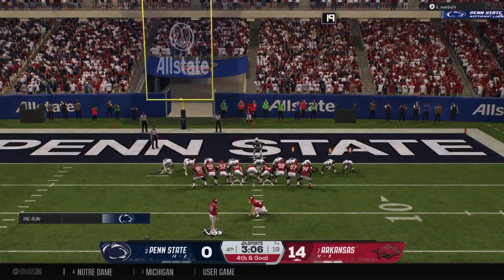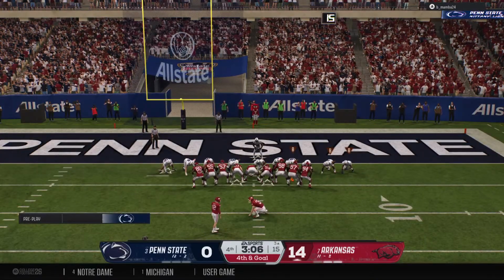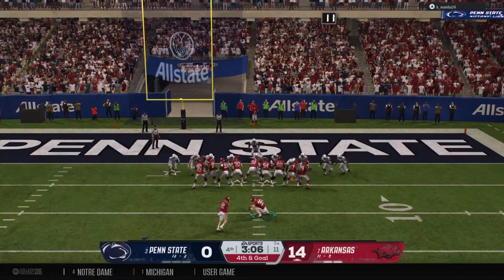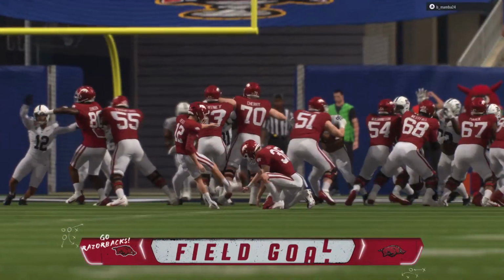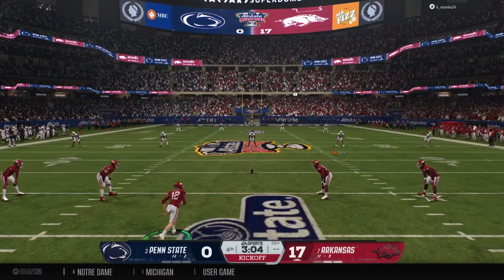And they will trot out the field goal team here. And the importance of this attempt, if he makes it, it's now a 3-score game. Knocks that one right down the middle. And that will extend their lead even further. After adding 3 more points to the lead, they're set to kick it off.